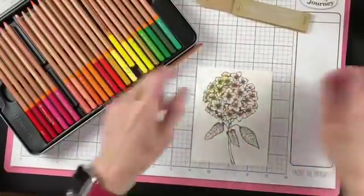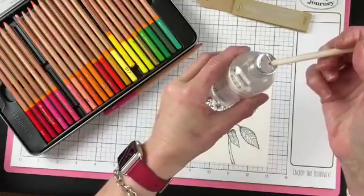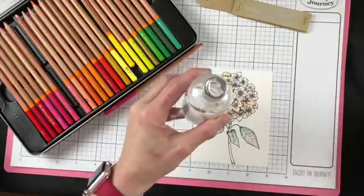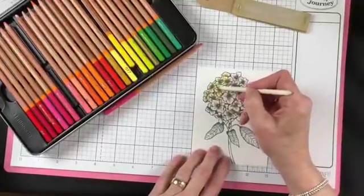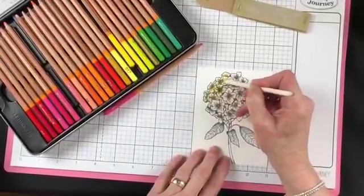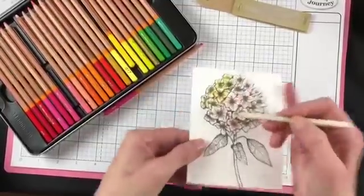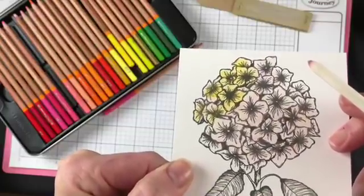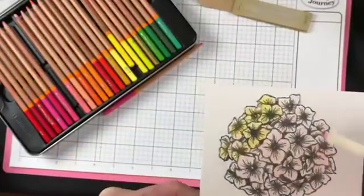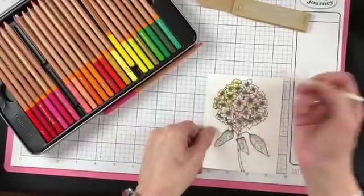Okay, and then I'm going to dip this in the Gamsol until it's just wet. I dipped it maybe a half inch. You just need the tip. I'm going to dab it on a paper towel or on this paper, and then I'm just going to run it around like this, and it literally just smooths this out like butter. So you can see where I'm going here. See how it's just smooth, whereas this is just the pencil?